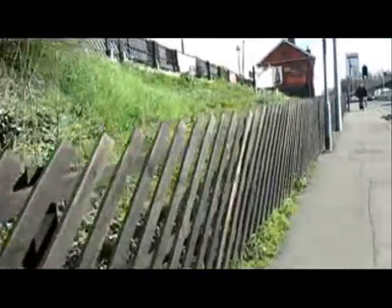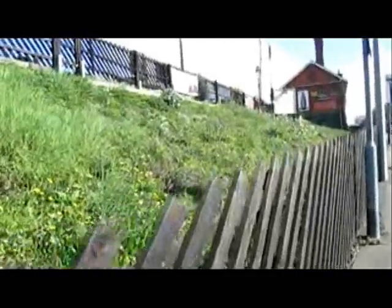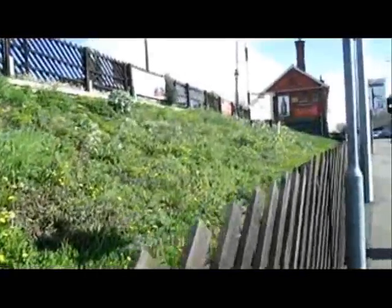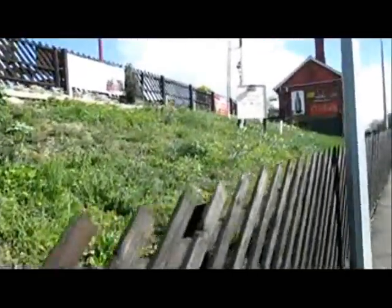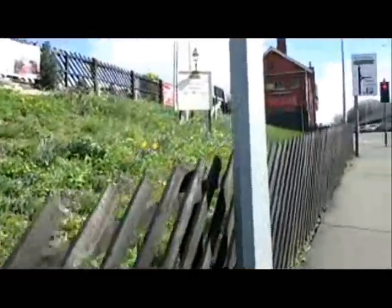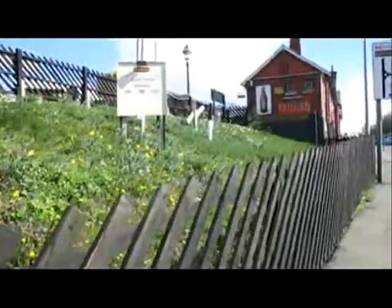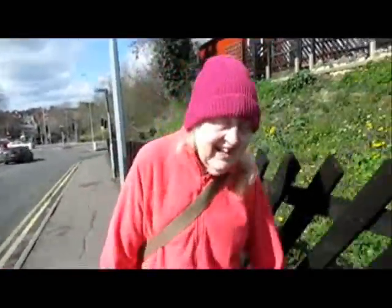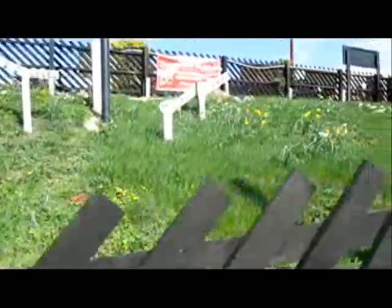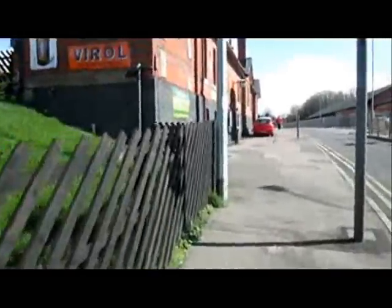Righty-o, we're just walking up to Rushden station and the Transport Museum. It's the 9th of April 2016, and supposed to be this mixed traffic weekend. They've got two diesels and two steam hopefully working. So come along with Smile Video and a lady. Yes. And the dandelions and the tulips and the daffodils. And we'll just enjoy as usual whatever comes our way.